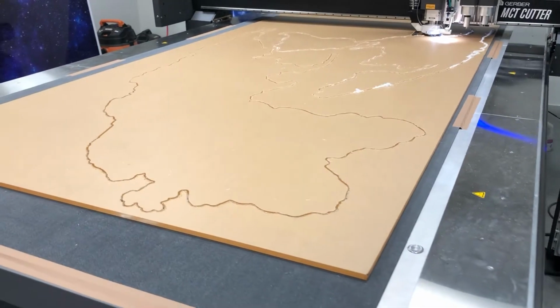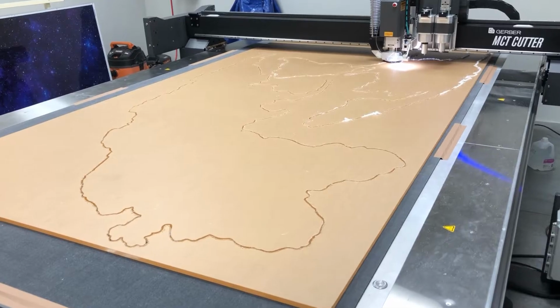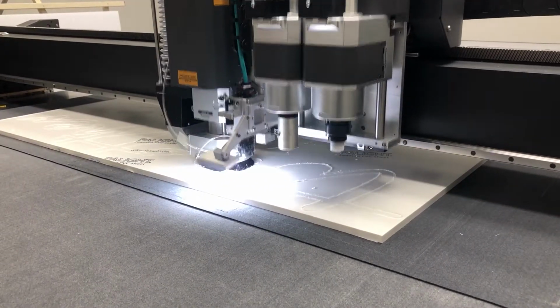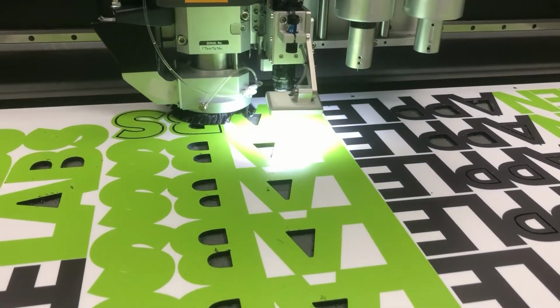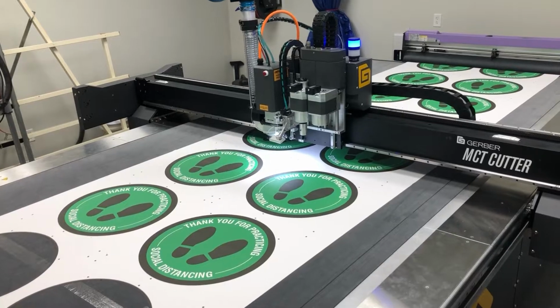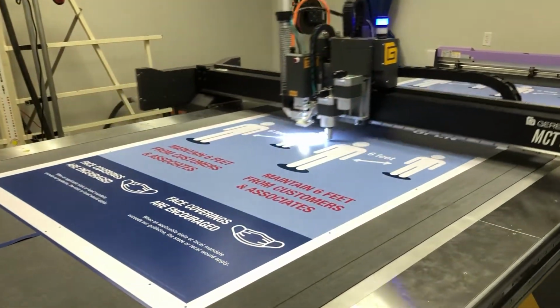What I really like about the MCT Cutter is its dependability and accuracy. The machine will do exactly what you program it to do. Once everything is dialed in, we can save the job settings within Tiger Vision software, making reorders a breeze. Takes all the human error out of the project, and we're off and running.